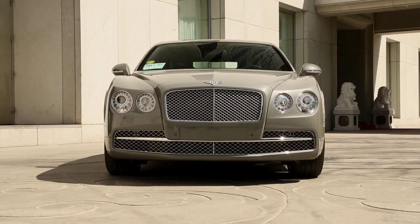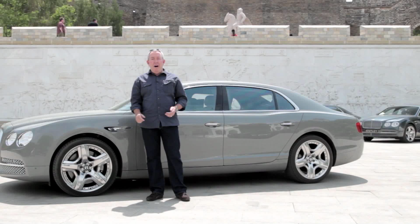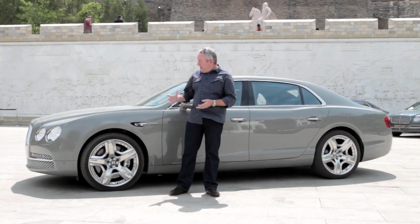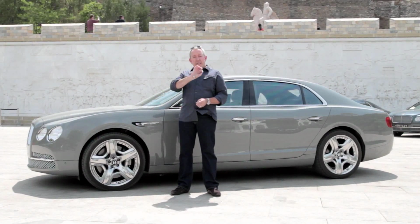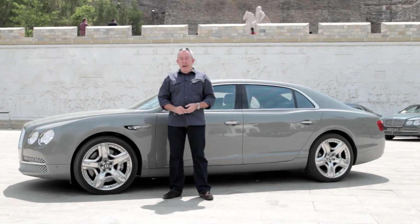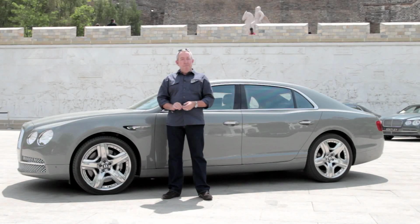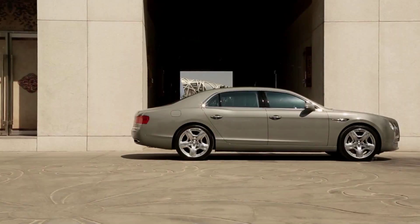The Flying Spur is a large and imposing car, well over 5 meters long, more than 2 meters wide, and weighs 2.5 tons, and yet it looks quite athletic. It has nice, crisp styling lines, it has a very distinctive front end, and it's the kind of car that promises a really distinctive and special driving experience.